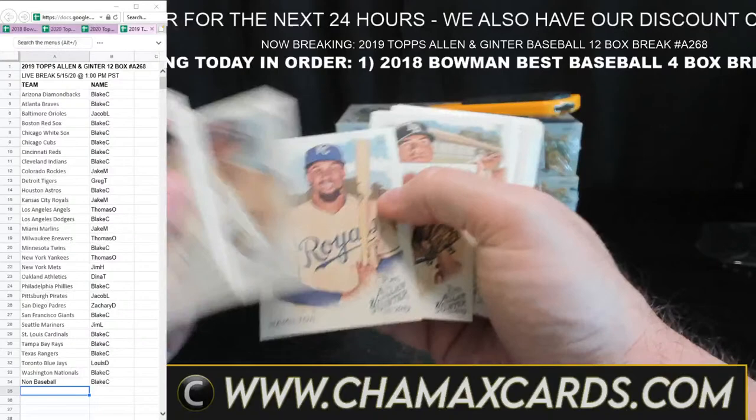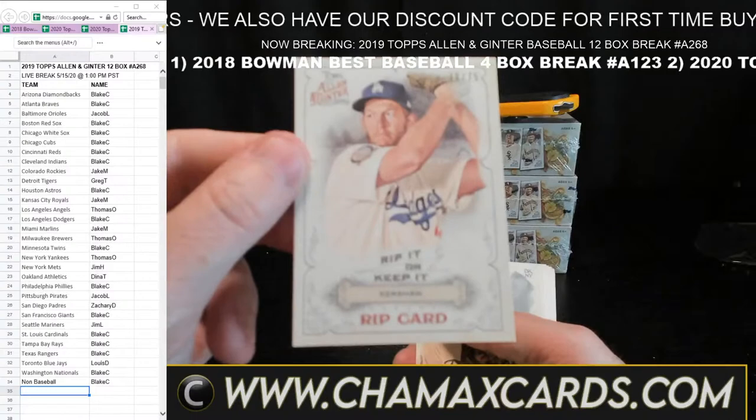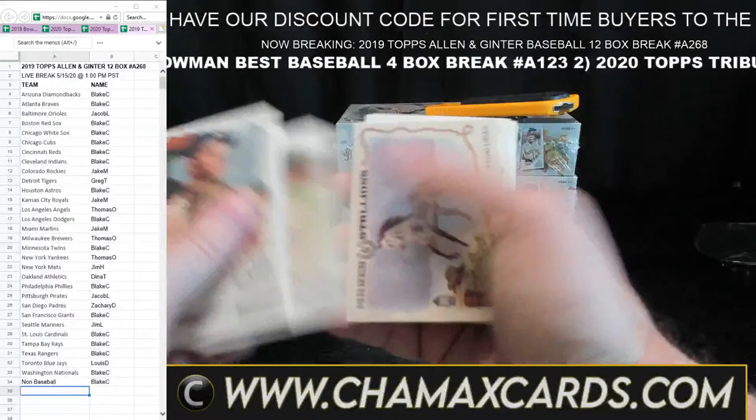Reggie Jackson. We have a rip it or keep it card of Kershaw, 30/75. Obviously for the Dodgers, going to Blake C. There you go, another rip it or keep it card. Got a few of those. Kind of neat. Kind of curious to see what's in them.